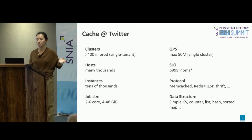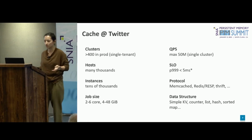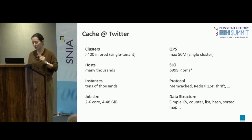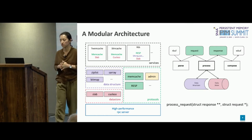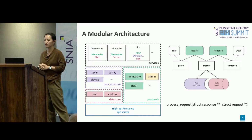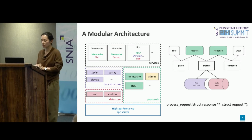So the project Pelikan aims to support all the well-known and maybe not well-loved protocols out there: Memcached, Redis, Thrift, don't deal with that, and data structures that may or may not be relevant to you. What is interesting about Pelikan, I think, for this audience in particular, is that it makes a lot of the experimentation less painful if you are not a software developer who already knows some of the open source projects like the back of your hand.